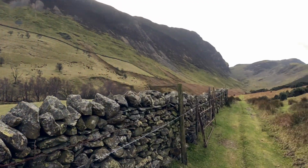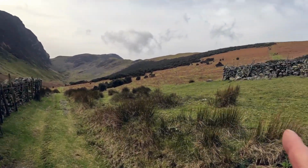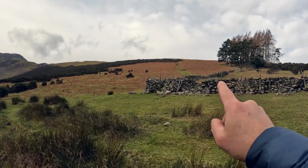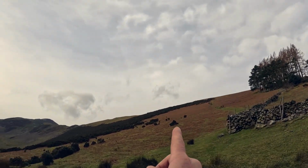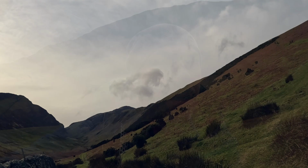As you head down the valley between Hinescarth and Robinson, you don't go all the way down. You get to the end of this stone wall, and then we're heading up on this little route up here. Then we're all the way across the top to Robinson just there.